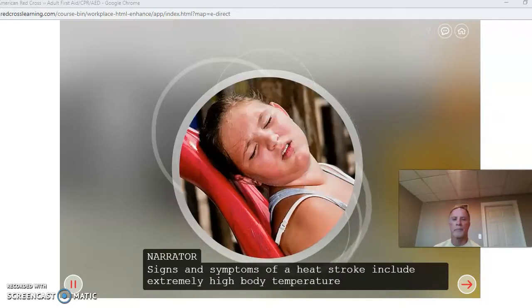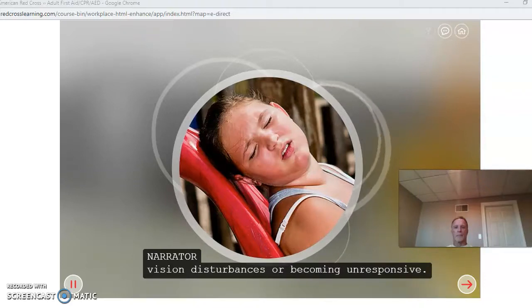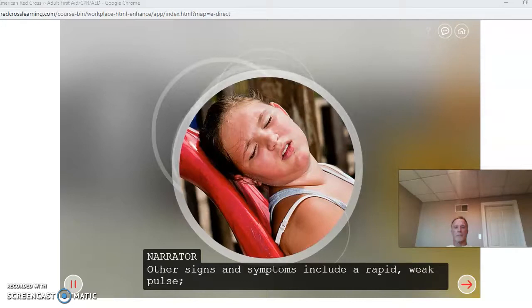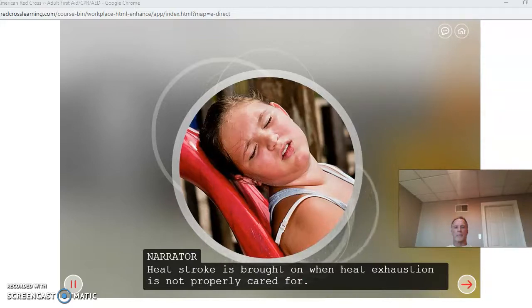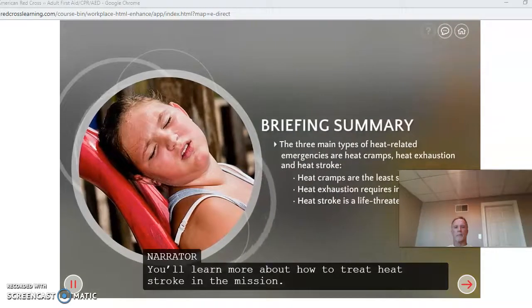Signs and symptoms of a heat stroke include extremely high body temperature with a change in mental state, such as confusion, vision disturbances, or becoming unresponsive. Their skin may be red or pale and can be either dry or moist. Other signs and symptoms include a rapid, weak pulse, rapid, shallow breathing, vomiting, and seizures. Heat stroke is brought on when heat exhaustion is not properly cared for. You'll learn more about how to treat heat stroke in the mission.